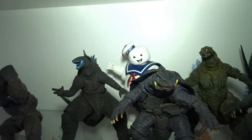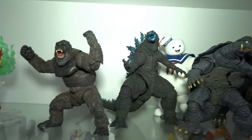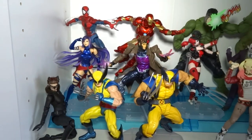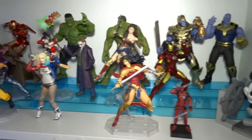And also, there's Mr. Stay Puft in the back. Is he a kaiju or is he a ghost? I don't know. And also, we got King Kong. Can't miss that one. Boy oh boy, is this a big mashup of different things over here.